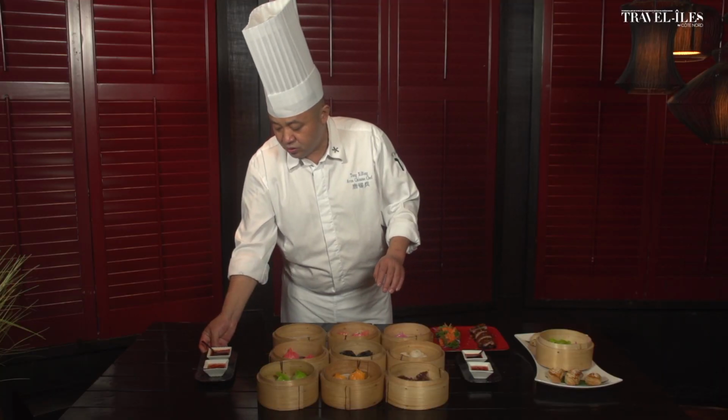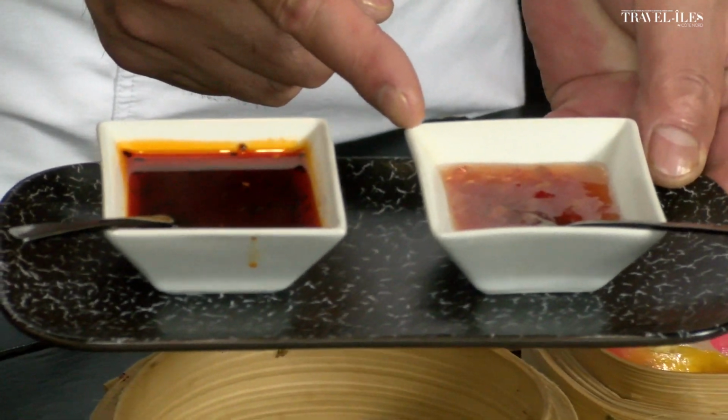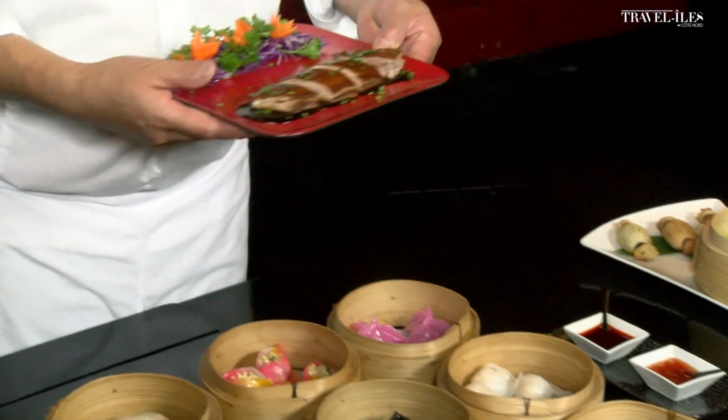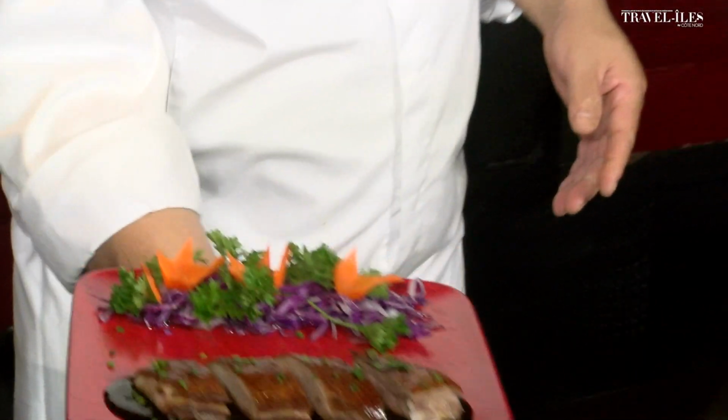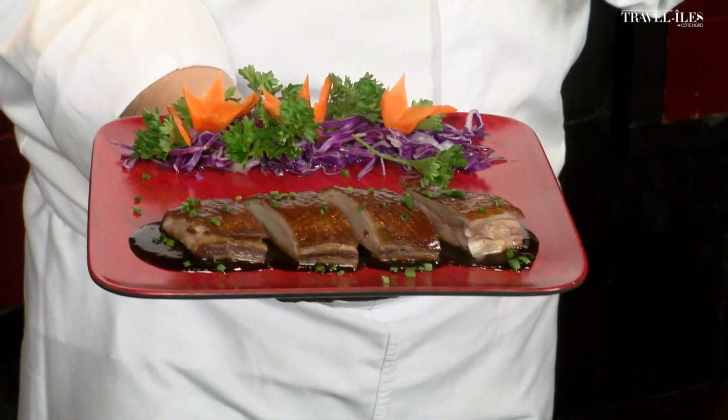And this one sauce. This one is sweet chili sauce. This homemade spicy chili sauce. Here we use lost crispy duck. Lost crispy duck.